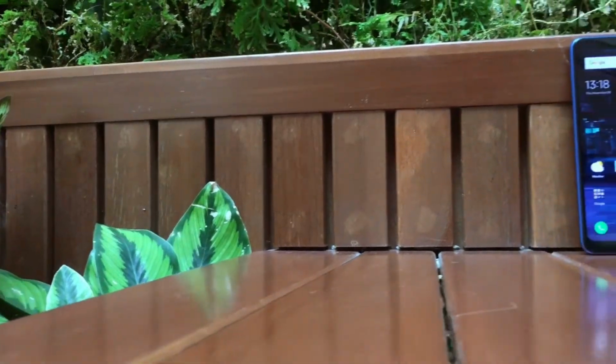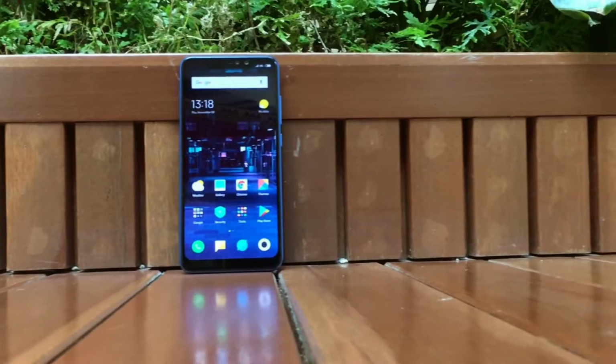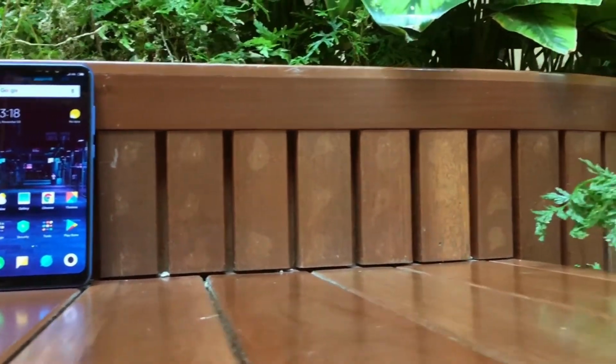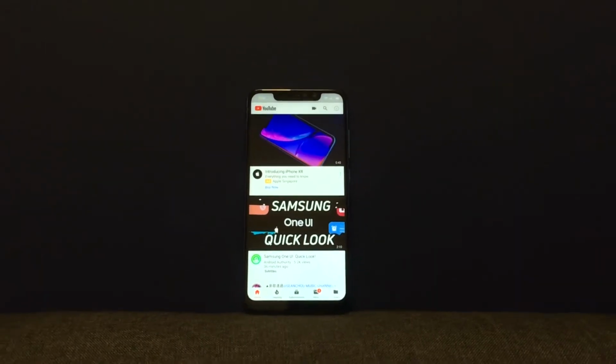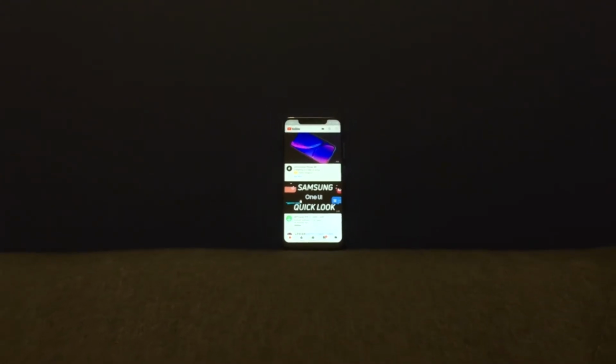And now, to the front. This is one area where the Redmi Note 6 Pro is really different from its predecessor. It features a notch design, the first for Redmi Note series. The size of the bottom chin is acceptable, but the bezels are pretty thick and the notch on top occupies quite a bit of space.